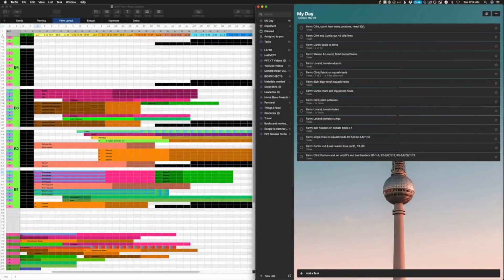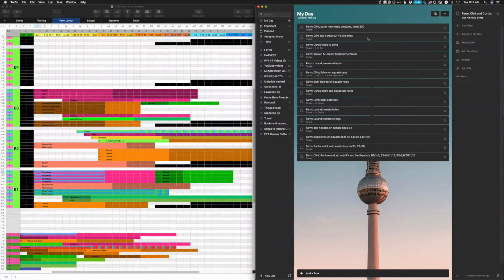But basically I make lists in here, and I've gone through and made a big to-do list. I've written in here who's going to do what. Some of that might change when we're up there, because something might take a little bit longer than I thought for somebody, and then I might just say, hey, why don't you do this, and so on and so forth.